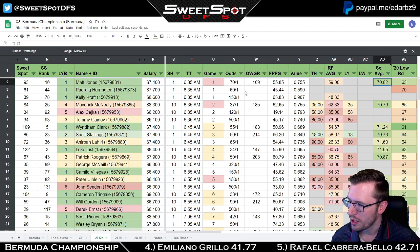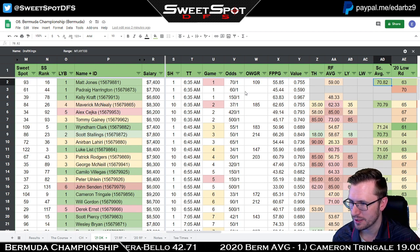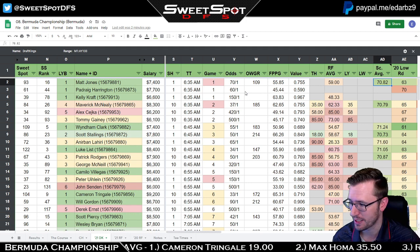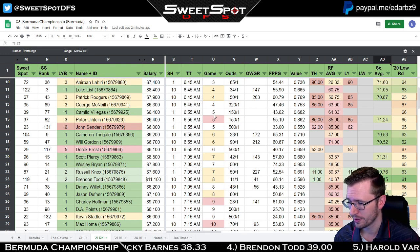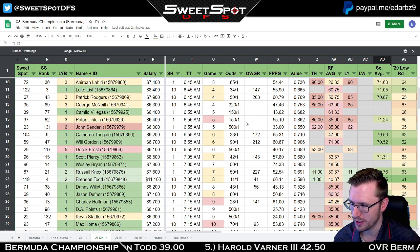I'll do this. So those highlighted in red, Matt Jones, first tee time of the day. His scoring average is 70.82, so he's highlighted red. Kelly Craft would be the second guy. I'm not going to touch Kelly Craft. Peter Uihlein would be the third golfer, and he's actually in the fifth group. And I'm probably not going to touch Peter Uihlein either.